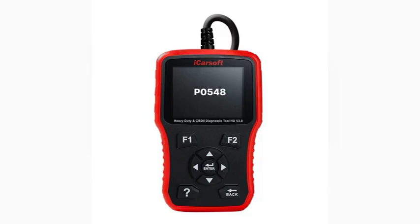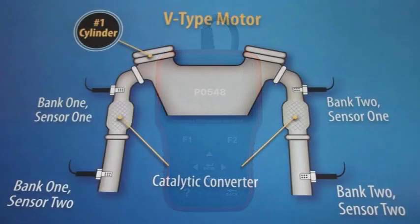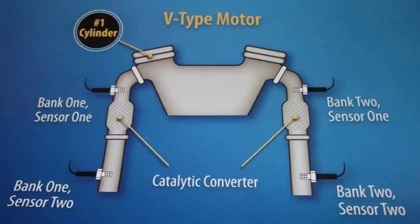Test the oxygen sensor heater circuit. Use a multimeter to measure the resistance of the oxygen sensor heater element. The resistance should be within the manufacturer's specifications. Check the oxygen sensor signal. Use a scan tool or oscilloscope to monitor the oxygen sensor signal. The signal should fluctuate between 0.1 and 0.9 volts as the engine runs.